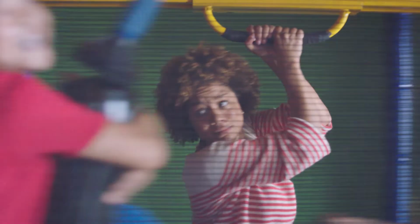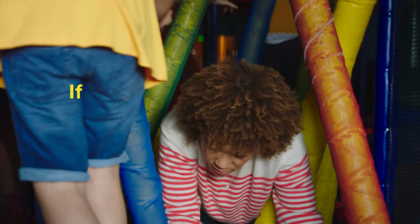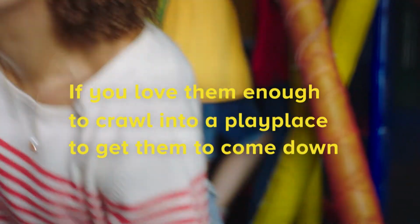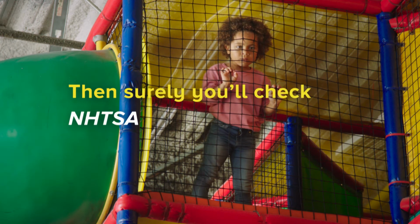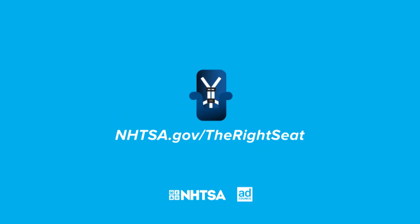If you love them enough to crawl into a play place to get them to come down, then surely you'll check nhtsa.gov/the right seat to make sure they're in the right car seat.